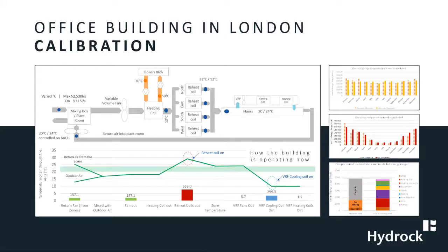The orange lines are the metered data and the solid yellow is the model data, so they're very close. And then the gas underneath, again, the lines are the metered and the solid is the modelled. Then we can break it down into each constituent part, with the metered data on the left and the model data on the right, so you can see which bits are causing most energy usage.